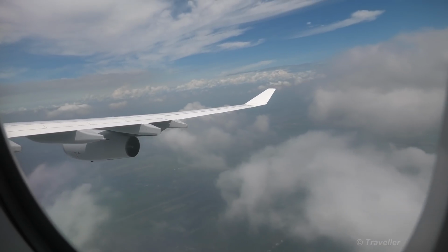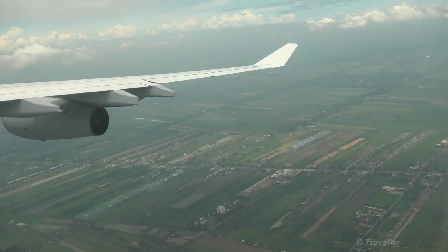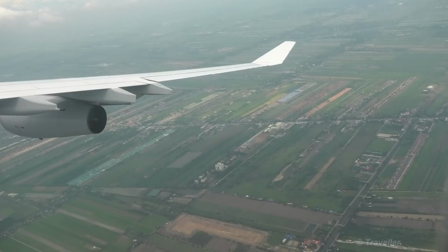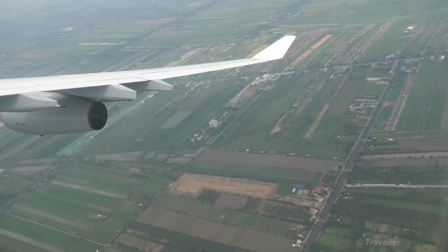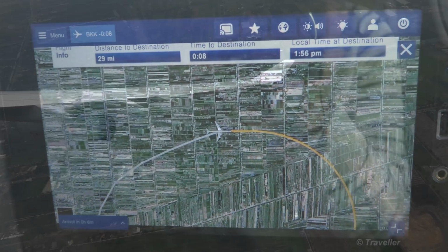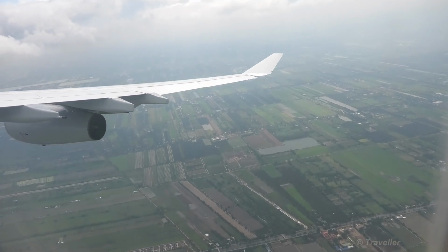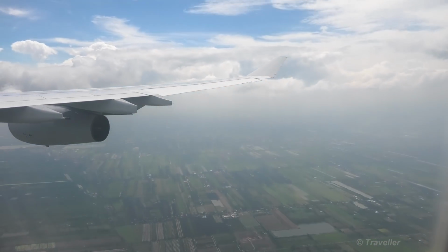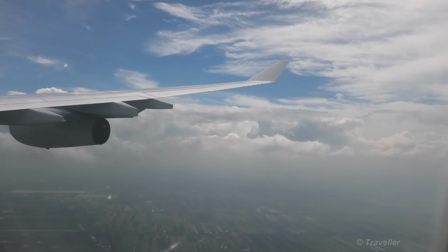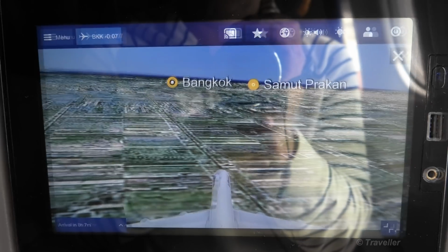U-turn. Yeah. I saw it on the map. It was totally a U. Another turn. Look at the map now. You can see, as Maro says, there we go. You can see the turn we're busy making. And straightening up. It's quite a round turn we made there.